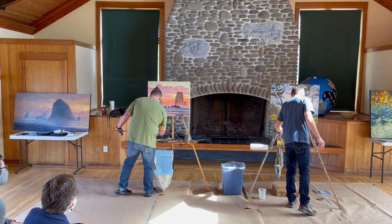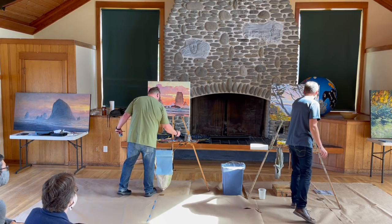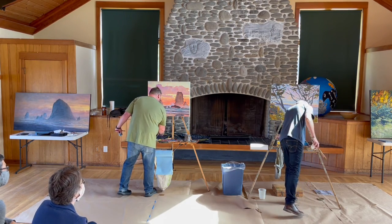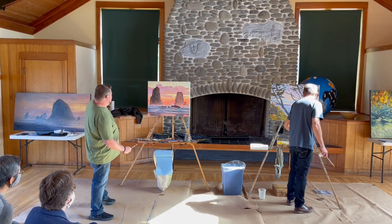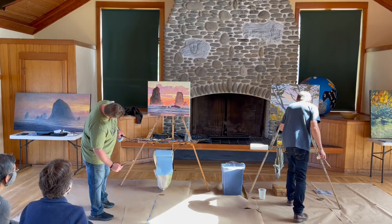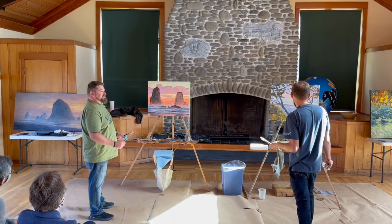You'll see both of us stepping back more and more often, now that hopefully we're getting to a little bit of the finesse. We're trying to get that little bit of distance, especially on a slightly bigger canvas like this, and squinting our eyes will help us read the values a little better. And if you see us turning our heads, that's often to help us read color relationships better. At least that's for me.